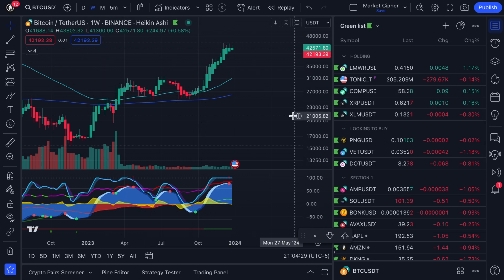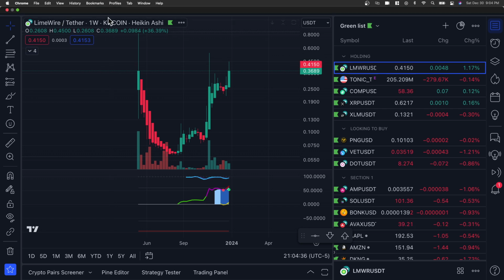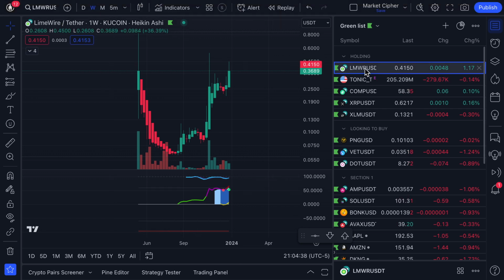It's getting late here. This is our trading strategy video, but I want to go through some real live examples right here to show you. Okay, so what's this? This is LimeWire. So this is an altcoin here. This is what I'm holding. This is my current positions right now.